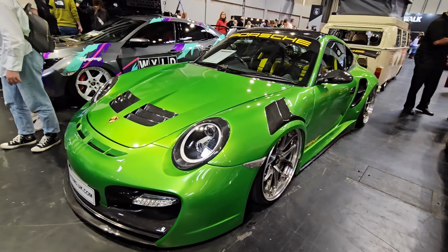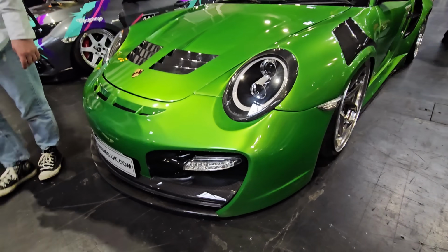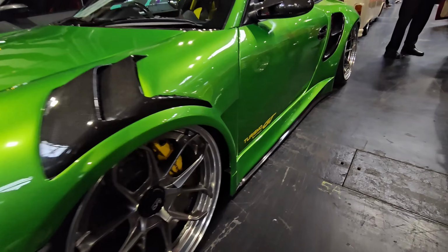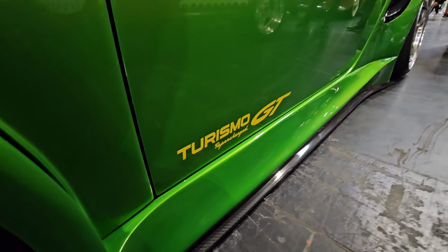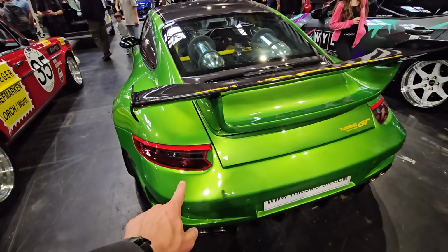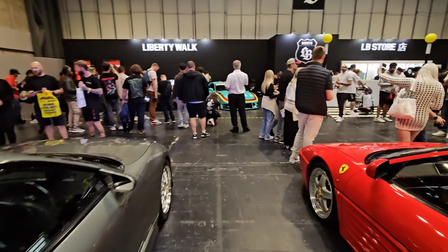Now, I'm not looking at this Porsche necessarily for the width of its arches, but I love the body. I think that's a Tech Art style front bumper on this. It says Turismo GT Supercharged. So we've got a supercharged Porsche 911 with 991 style rear lights. But I've got to get over to the Liberty Walk section.